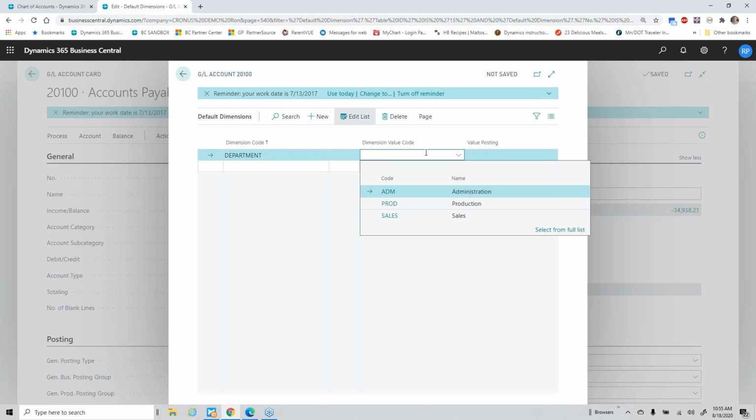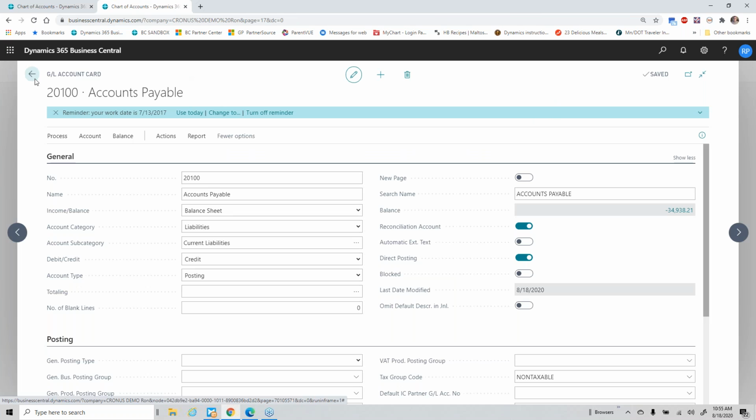In this particular case, I've chosen a dimension called department, and then during processing I can assign defaults for a sales department, a production department, or an administration department. But you can set up as many dimensions as you like, for different kinds of customers, departments, regions, really anything you need to slice and dice the general ledger.